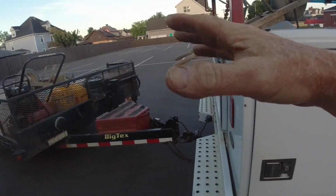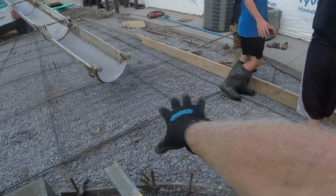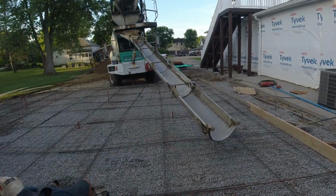I like it when we have parking. This is great. I love these trucks. 20 feet of chute from the front tire. All we have to drag is this little bit right here. Steve will have that pulled back in no time.